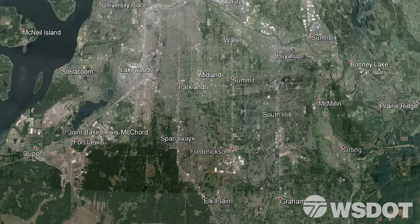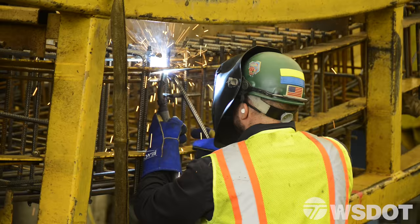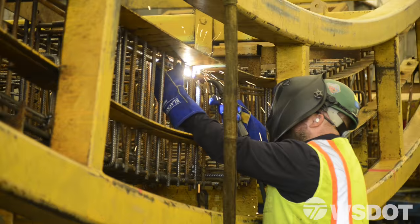My name is Tim Nias. I'm the quality control manager here at Encon Washington. Each segment has reinforcement steel, a cage in it, in a sense. The cages weigh about 2,000 pounds each. They act as the skeleton of each segment. It just gives it an additional strength.